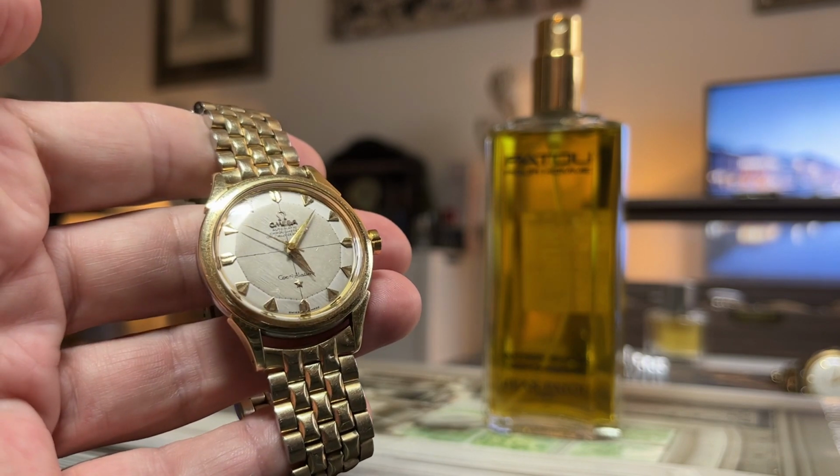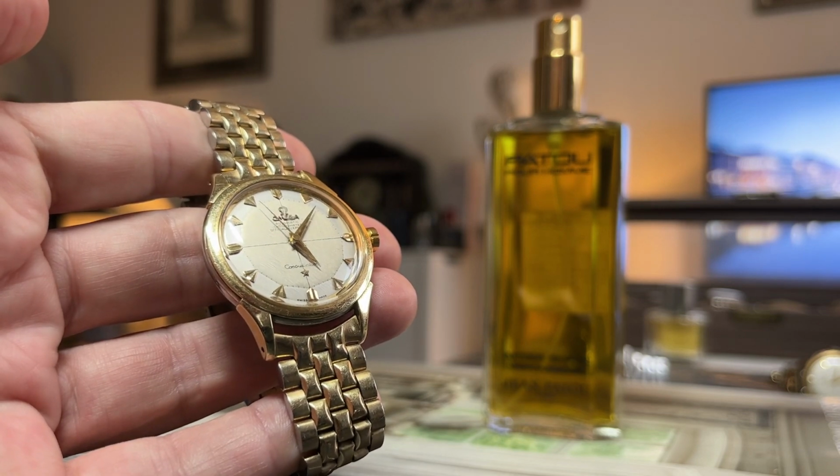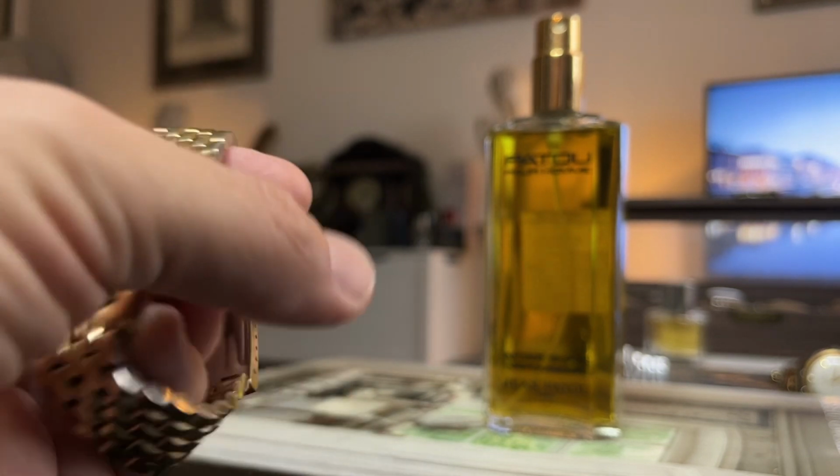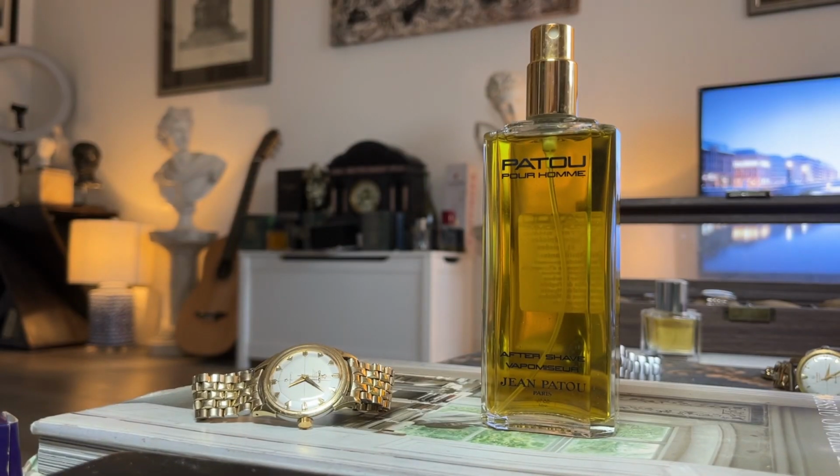Amiga Constellation, watch of the day, lovely. Look at that crosshairs design on the dial there and the indices and all that fun stuff. 1956. The fragrance, more importantly, 1980. Thumbs up, but I'll let you know how big of a thumbs up in a full review soon.